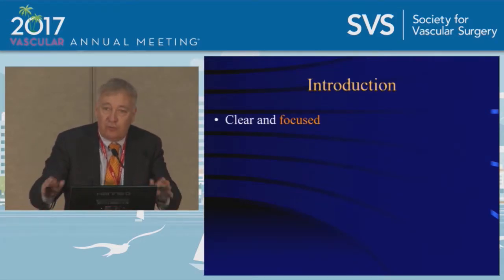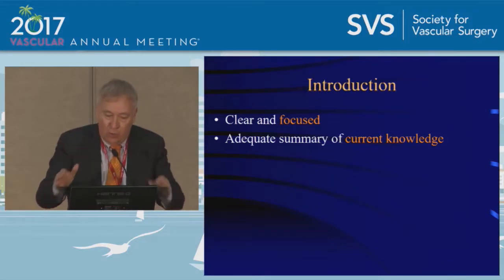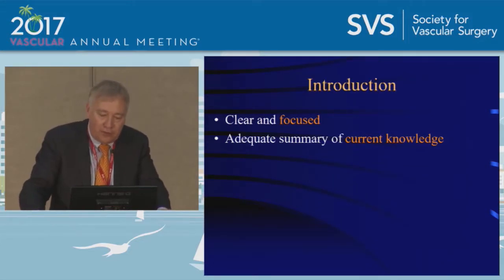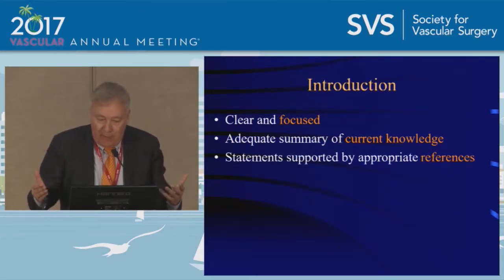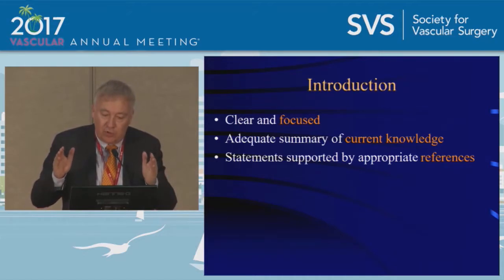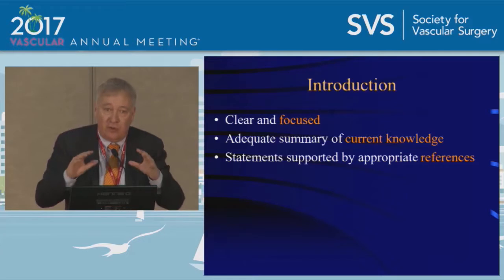The introduction should be focused, 1 page, 2 pages when it's in Word format, a brief summary of the current knowledge. We're not going to reinvent the wheel. What do we know? Have you read other manuscripts? And statements should be supported by references. It's not good when you have 2 pages of introduction and there is no reference.